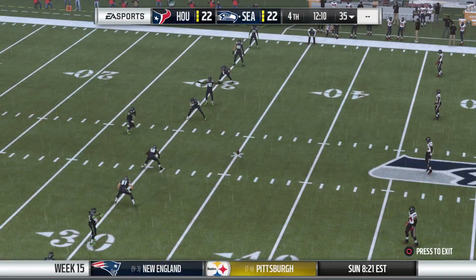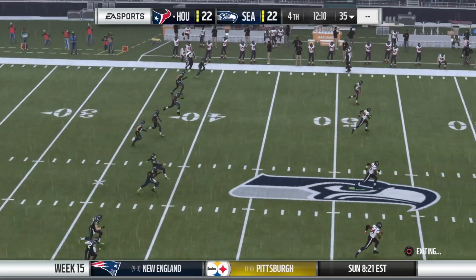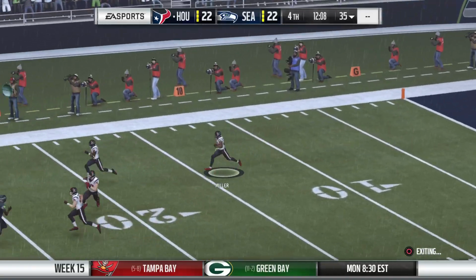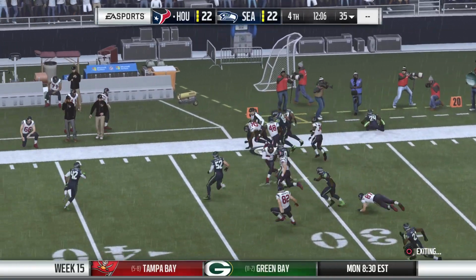I tell you, the life of a kicker. He has not been called on the entire game. He's over there by the net, but they sent him. No, he's been called twice. All right, that was the second time. And guess what? He comes through.